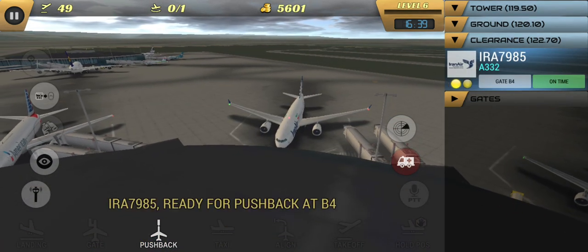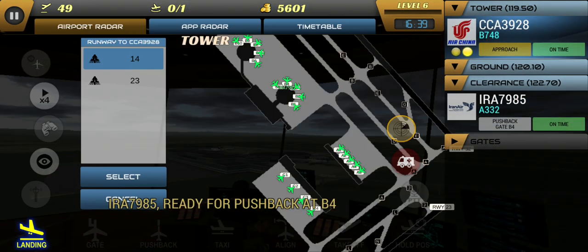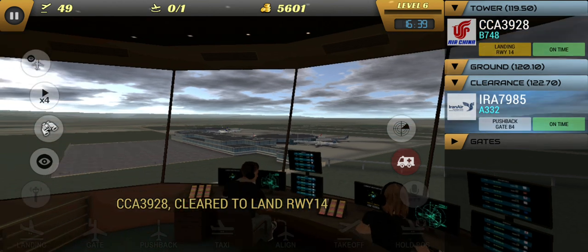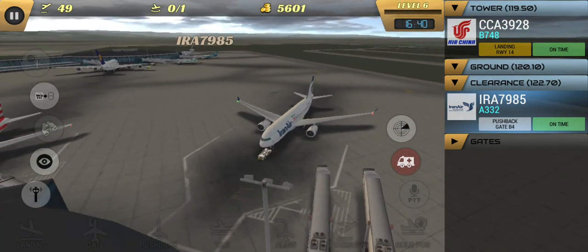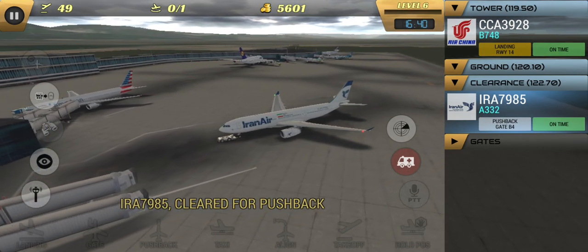Springbrook clearance. Good afternoon. Iran Air 7985. Ready for pushback at Bravo 4. Air China 39028. Cleared to land runway 14. Iran Air 7985. Cleared for pushback.